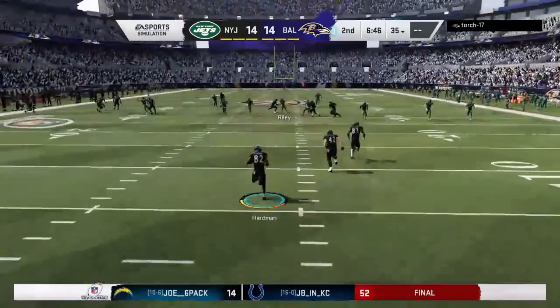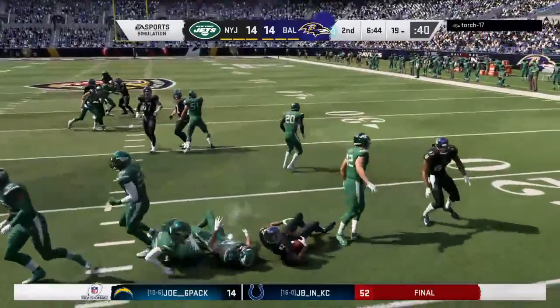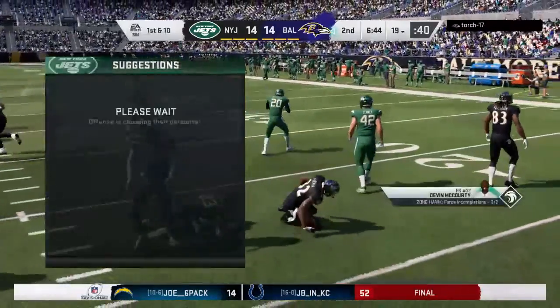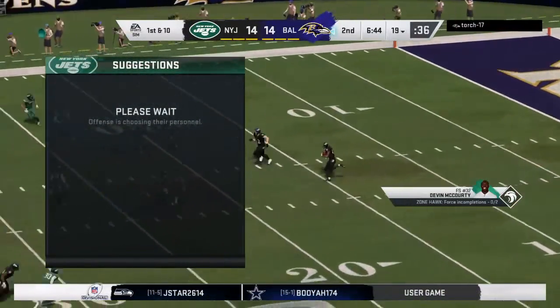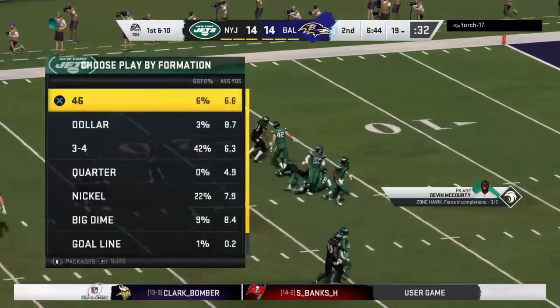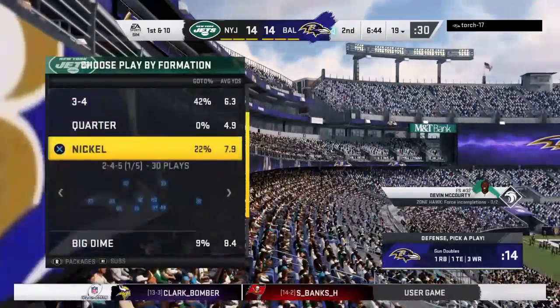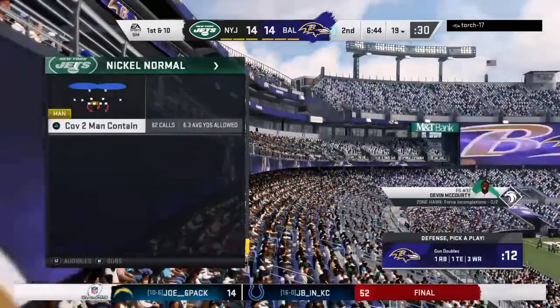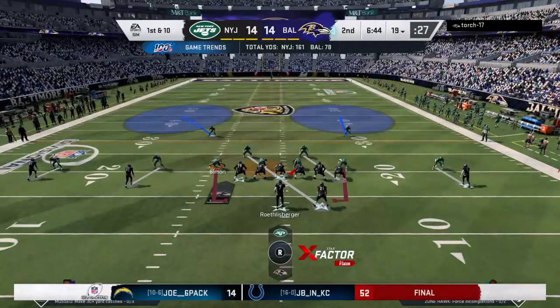As he sends this one away, that'll be taken in the end zone. And he'll take it back to about the 19-yard line. Let's go. The Ravens take over first and 10 at their own 19-yard line. The Baltimore offense at the line, set to get going.